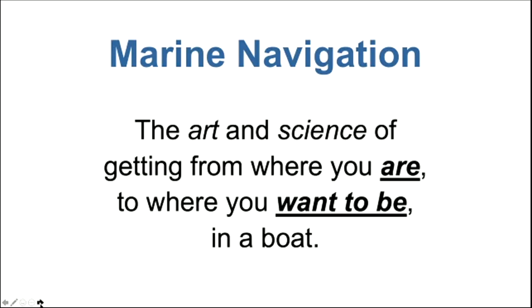And for those of us who are on the pleasure boating side, we're in boating to have fun. So we want to have fun in a safe way. And so there are lots of choices you can make and decisions about how to enjoy yourself while you're on your vessel. And that's why we talk about it that way. Next slide, please.